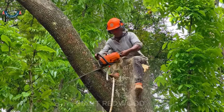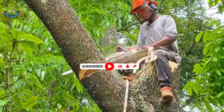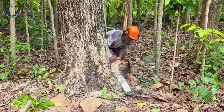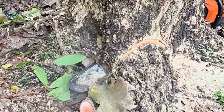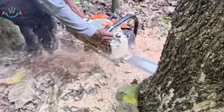The roar of the saw echoes through the forest, a sound of power and precision. The chainsaw gleams under the morning light, its steel blade cutting clean and true. Each stroke, each falling log, marks the union of technology and craftsmanship, the beginning of a journey that transforms raw timber into masterpieces of woodworking.